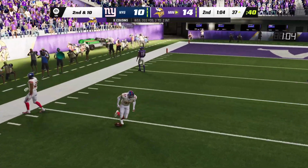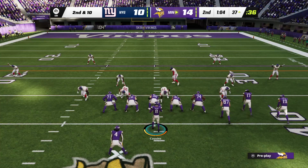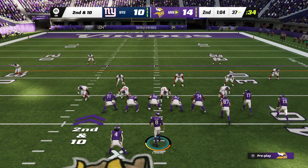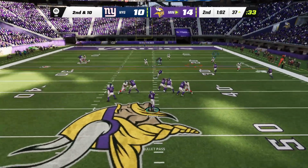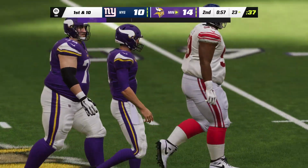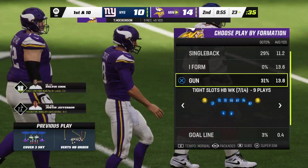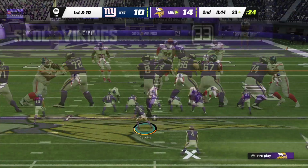And the coverage is terrific there as that's knocked down and incomplete. Line of scrimmage, again the 37 as they line up 2nd and 10. Now Cousins. Catch is made by Hockenson. Another first down as the tackle's made at the Giants' 23. A good gain of 14 there, and it moves the chains.